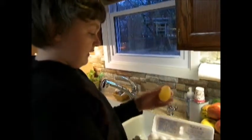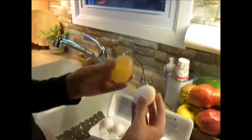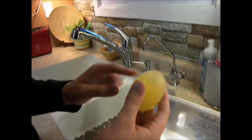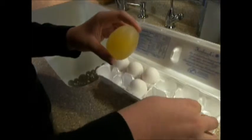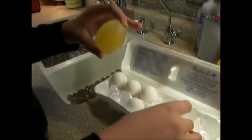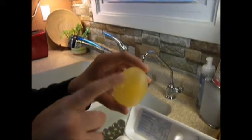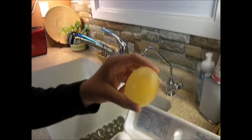And the reason why it is so much bigger than a normal egg here is that cells take stuff in and out through the cell membrane, which is the outer squishiness of it. Now, the shell around it is not the cell membrane. We soaked this in vinegar that dissolved the shell, and it soaked in the vinegar. So there's actually some vinegar in this egg that made it grow larger.